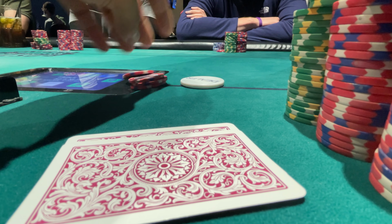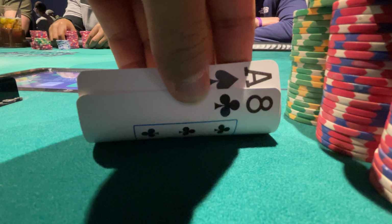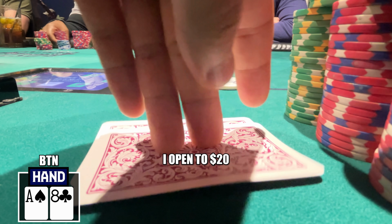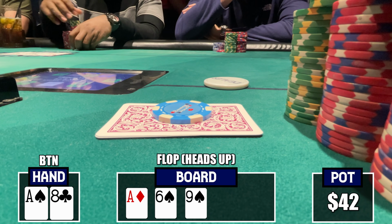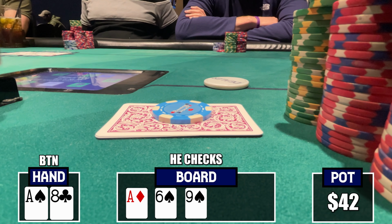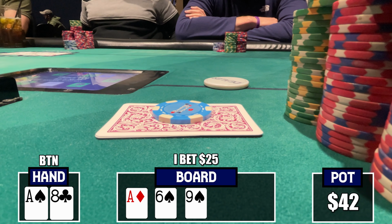The last significant hand of this session, we pick up ace 8 offsuit on the button. Action folds to me. Easy open, I size to $20, small blind folds, and the big blind makes the call. The flop comes ace 6 9 2 spades, and here ace high boards. Obviously, he checks. I throw out a bet of $25. This time it's for value instead of being a bluff, and this player snap calls, so interesting to see that.